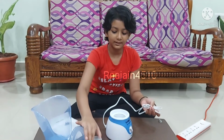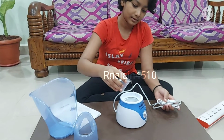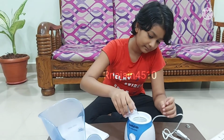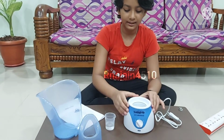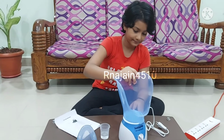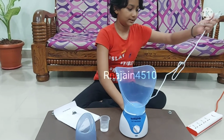Now I am going to pour the water. This is the measuring cup. I am going to pour the water first. Now I have filled it with the maximum. Now first I am going to keep this here. And then I am going to plug it.